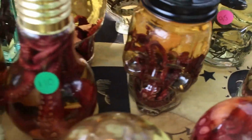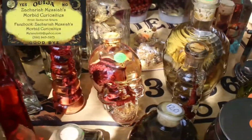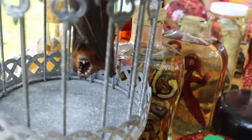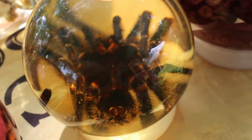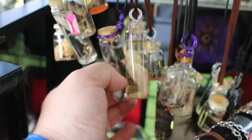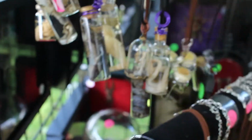Look at this skull. Wow. This is pretty cool. Look, there's a bat. It's an actual bat. There's another one. It's a bat. Here we go. I should buy this for my friend Amy. She would like that. Look at that, a tarantula. Kind of looks like the one I saw down in Texas. They even got necklaces. See? You got a necklace with a little creature in it. That's pretty wicked.